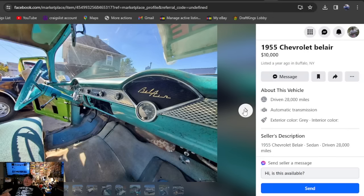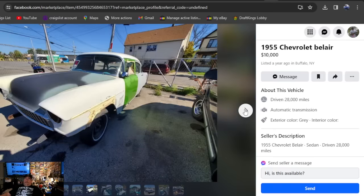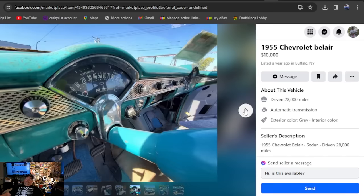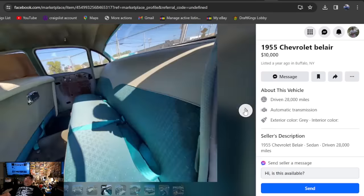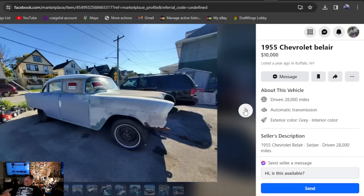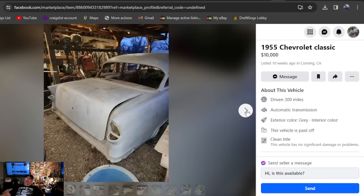1955 Chevy Bel Air, 10 grand listed a year ago. A year ago, Buffalo, New York. How the hell a car stays on here for a year? Beautiful dash. Car's got potential. No way it's 10 grand to me, and that's why it's been on here for a year. Nobody's paying any 10 grand for that. 1955 Chevrolet Classic, 10 grand, 10 weeks ago, California.